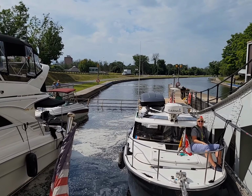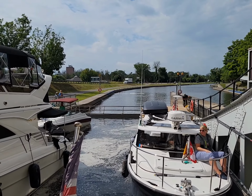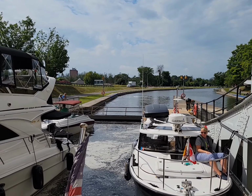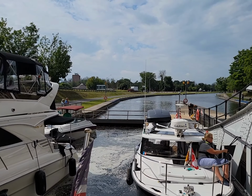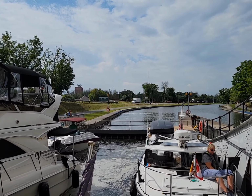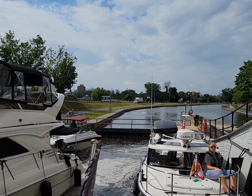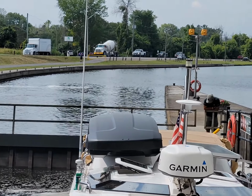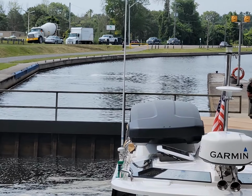So we're all in. And now, as you can see, they're lifting up the gate at the back, which will keep all the water in this chamber. Of course, if they didn't do that part when they started lifting us, all the water would drain out and it wouldn't be a very happy sight. So that gate's coming up. Got an operator right there doing it. When he gets it all the way up, then he'll lock it in place.